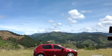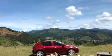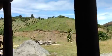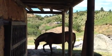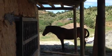Beautiful day today. Look at those gorgeous skies. Again, still a little bit of clutter. We have Canela here. She still likes to come and visit. Yeah, of course, and she spreads the sand I need.